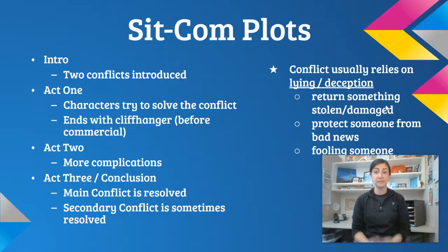Whatever the conflict is, it usually relies upon some type of lying or deception. One character has hidden something from another character. They don't want to give them bad news, or they've damaged a piece of property that the other person owns, or they're just fooling them in some way.